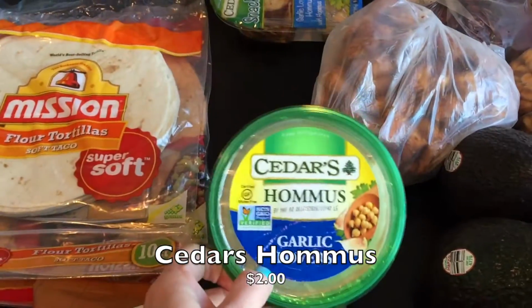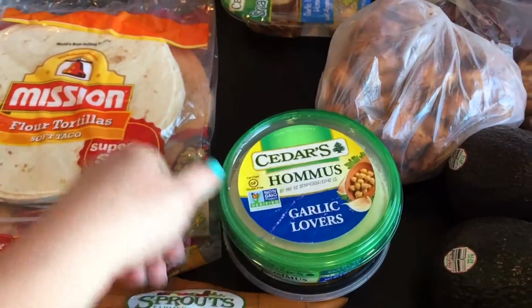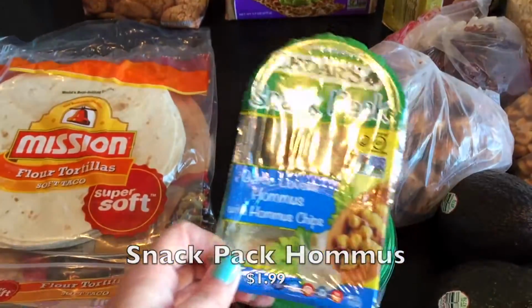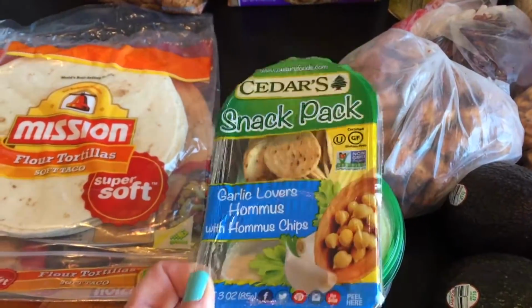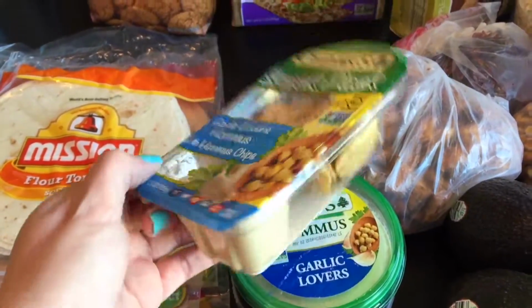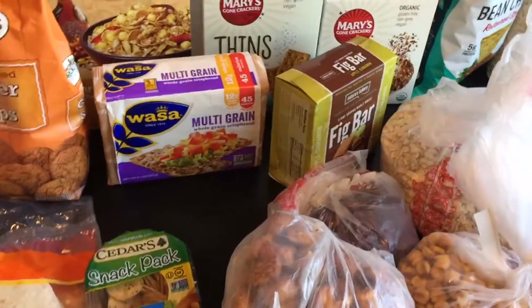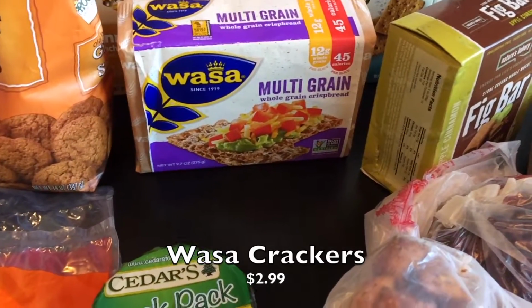And then this one, same thing, garlic lovers hummus. Just wanted to give it a shot. And then I think I was just hungry then, guys. I think that's the reality, because why did I really need this when I have crackers and I have hummus? But that's how they get you. But I got this little garlic lovers hummus with hummus chips. Thought I'd try it.